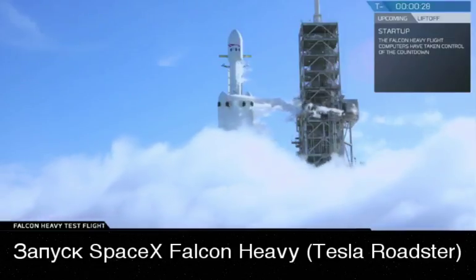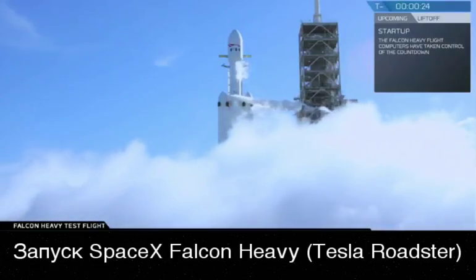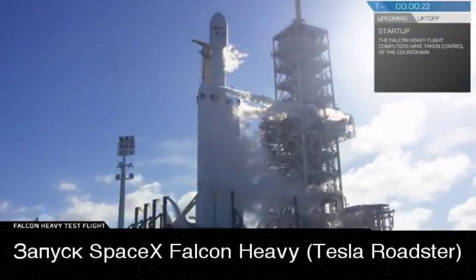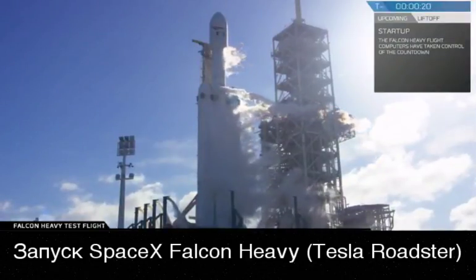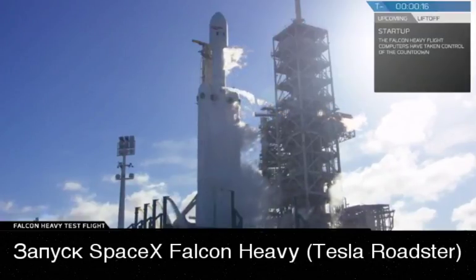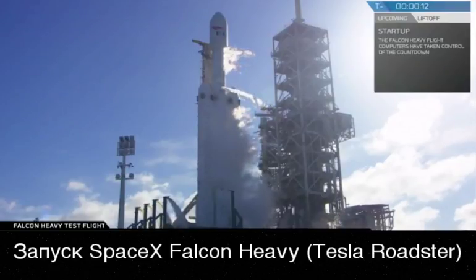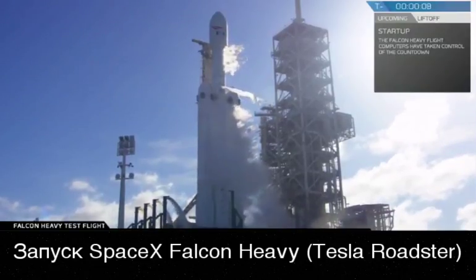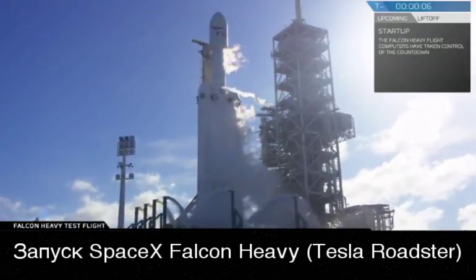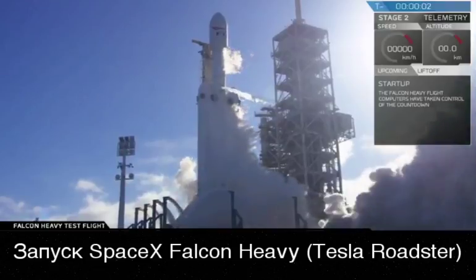T-minus 30 seconds. Launch director on countdown 1. SpaceX Falcon Heavy, go for launch. Falcon Heavy is configured for flight. T-minus 15, stand by for terminal count. 10, 9, 8, side booster ignition. 6, 5, 4, 3, 2, 1.